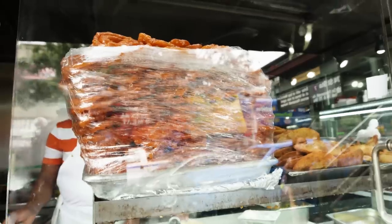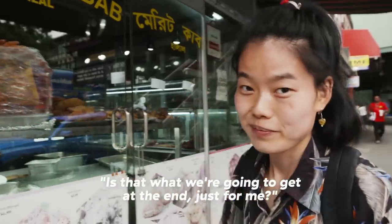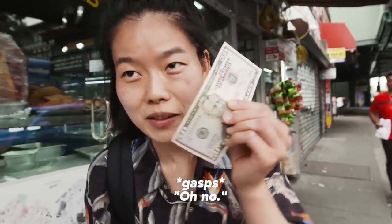Chelsea, have you ever had jalebi before? No. It's basically a funnel cake that's soaked in syrup until it's sticky and chewy, and it's absolutely delicious. Is that what we're gonna get at the end, just for me? I don't think we can afford that on this. Oh no. I'm sorry, next time.